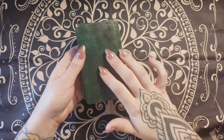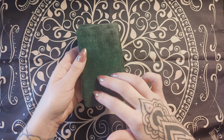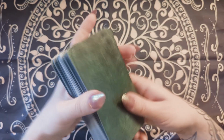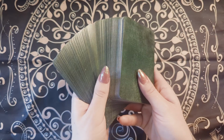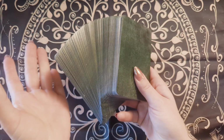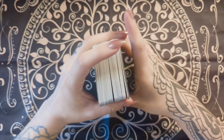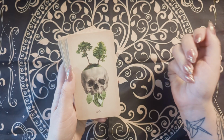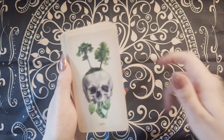All right, next up is the Oracle of Oddities by Claire Goodchild. I think there's too many Claires. I get the Claires mixed up. Claire Mack and Claire Goodchild. I think this one's Claire Goodchild. This is all three editions mixed together. I keep it in this bag. These decks are currently out of print, but they are going to reprint the Oracle of Oddities, so don't be mad at me.